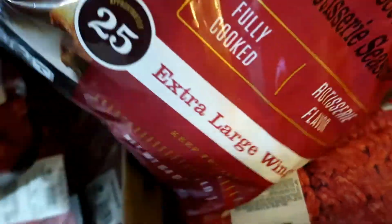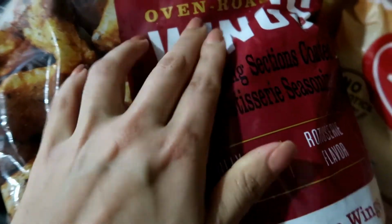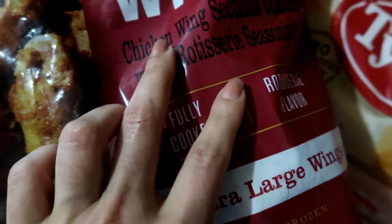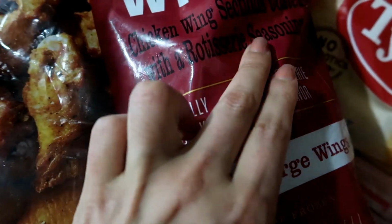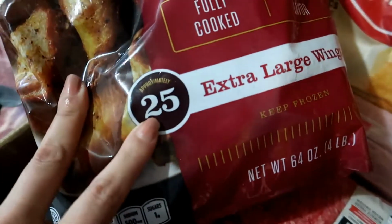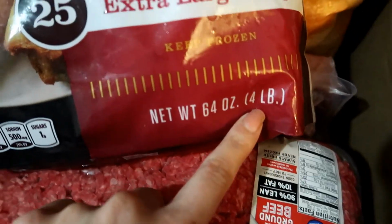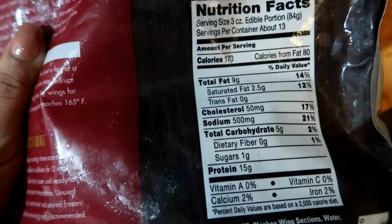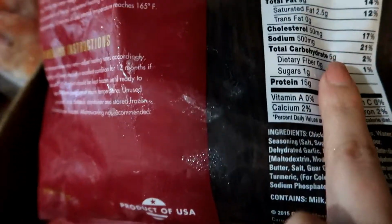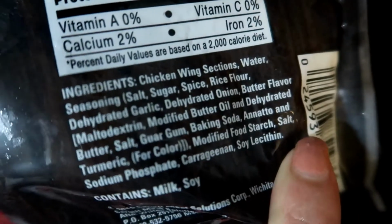I also got this bag, and these are the Willowbrook oven roasted chicken wings coated with a rosemary seasoning. These are fully cooked and it comes with approximately 25 of them. These are the extra large wings and these are 4 pounds. Pretty good. And these are the nutritional facts. This is because of the seasoning that they use. These are the ingredients.